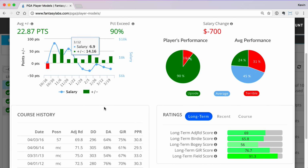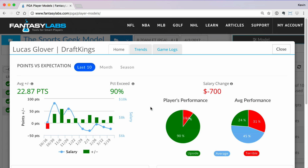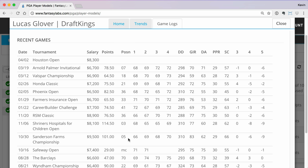If we take a look at his player card, not the best course history here, which kind of worries me a little bit, but I think we might get a bit lower ownership on him. And I think he's playing the best golf of his career, possibly. If you look, he's got 4 missed cuts here and then a 57th last year. But if you just look at his game log here, he's striking the ball really well, and he seems to be putting a little better.